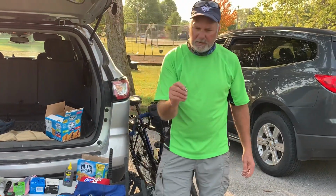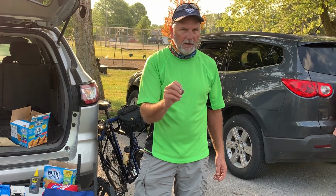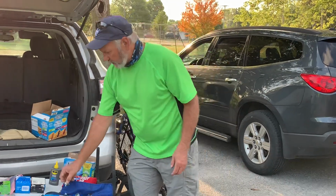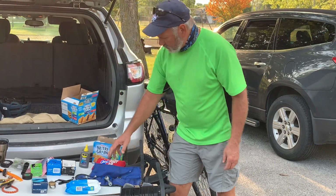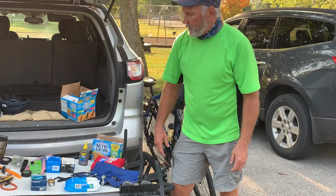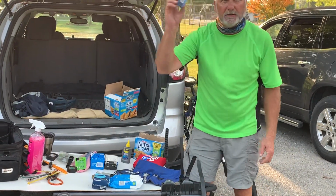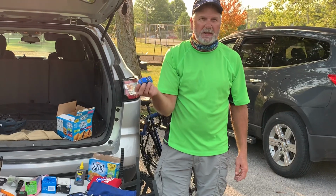This is just a little bitty tool that helps you let the air out of your tire. This is a valve stem wrench, and I'll show you how that works in a minute. So those are general tools that I usually just take with me, okay? So spare tire, tire repair kit, okay? I always like to take a spare tire with you.